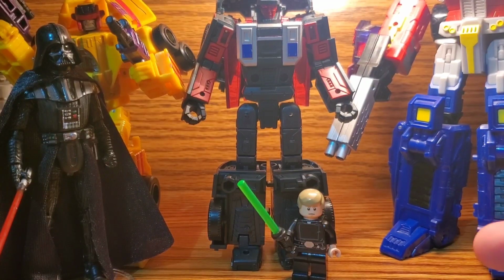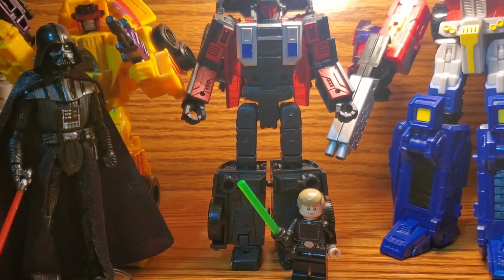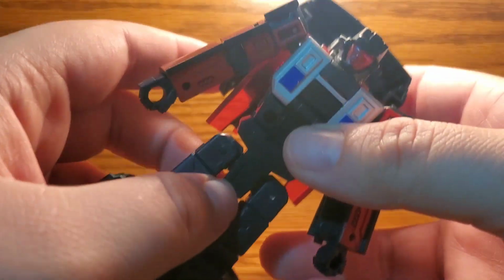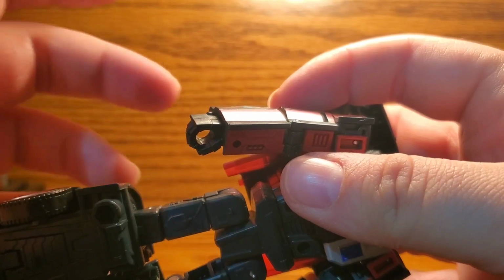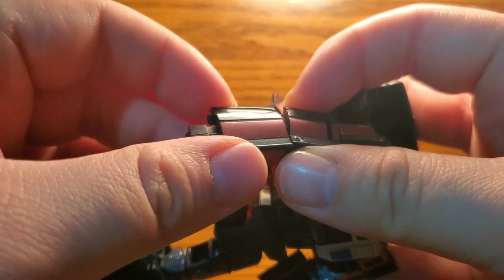Let's move on to the transformation, and I'll sort of elaborate why this figure isn't necessarily my favorite. Freeze frame unfreeze. Getting on to the transformation of this figure, it's really simple. Let's just go over some stuff that you can do to make it a little bit more simple for yourself, just to get out of the way first.